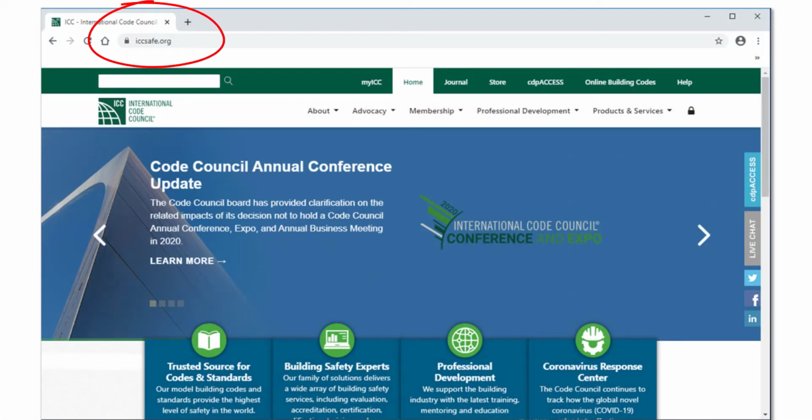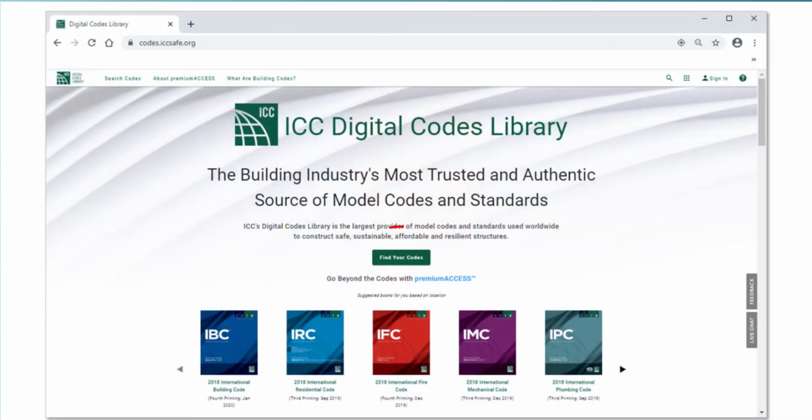The ICC codes and NFPA codes are free to read. Our primary focus today, though, is going to be on ICC, so I want to show you that by going to iccsafe.org, you have access to the free codes. Clicking further in onto online building codes, that will take you down further into the website where you're going to find the most recently adopted code series, which is the 2021 code series. Mechanical codes, electrical codes, plumbing codes, building codes, they're all right there.